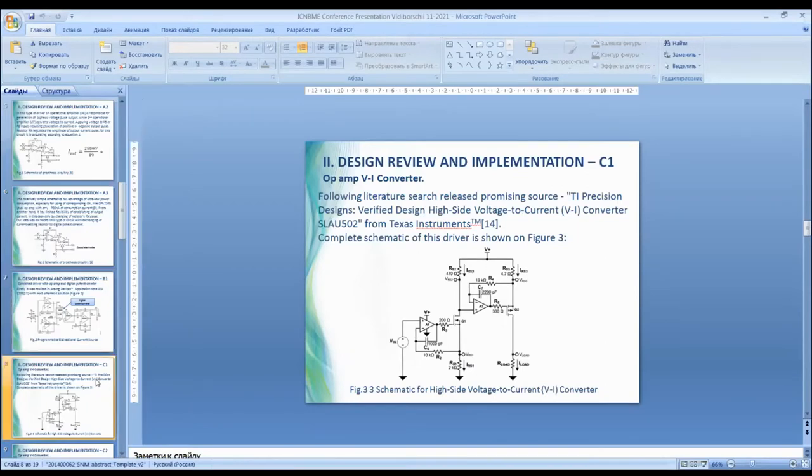During the literature review, one application from Texas Instruments was found, a verified design of a high side voltage to current converter.